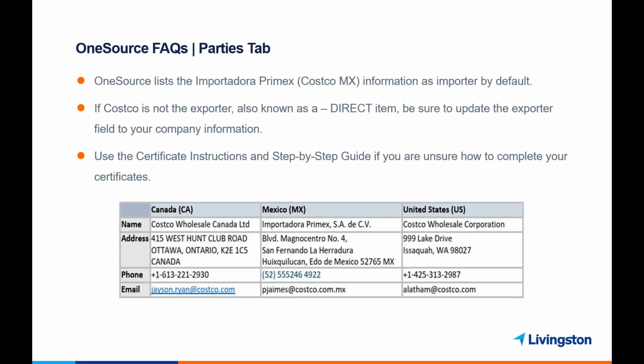So, the Parties tab. OneSource will list the Importadora Primex or Costco Mexico information as the importer by default. You can leave that information there, or if you are going to utilize the USMCA certificate you generate here for other shipments, and the importer might not be Costco Mexico, you can put various. However, usually leaving it as the Costco Mexico information is okay and fine, and how most suppliers do go about it.